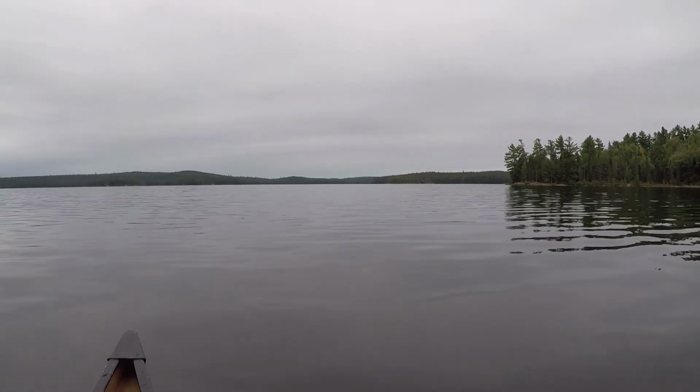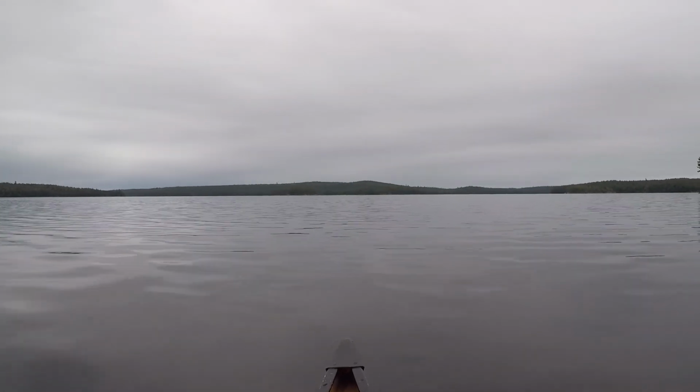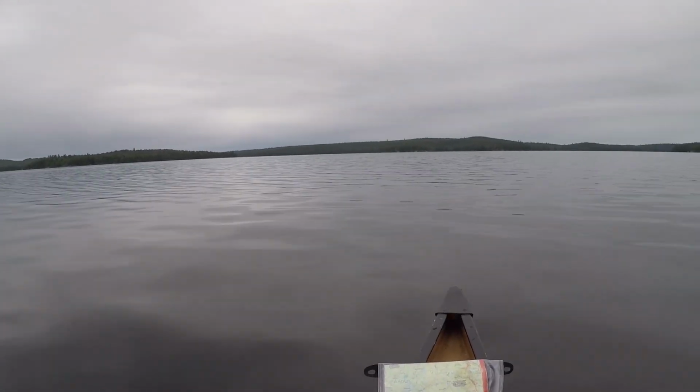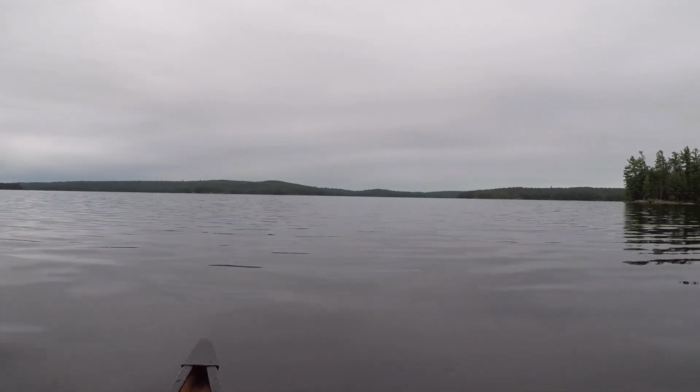We're just rounding the corner, starting to head south on Lavieille, and we're going to try to get one of the campsites on the island straight ahead. A massive lake. They're really beautiful. Trees are starting to turn. Lots of colors are coming out.